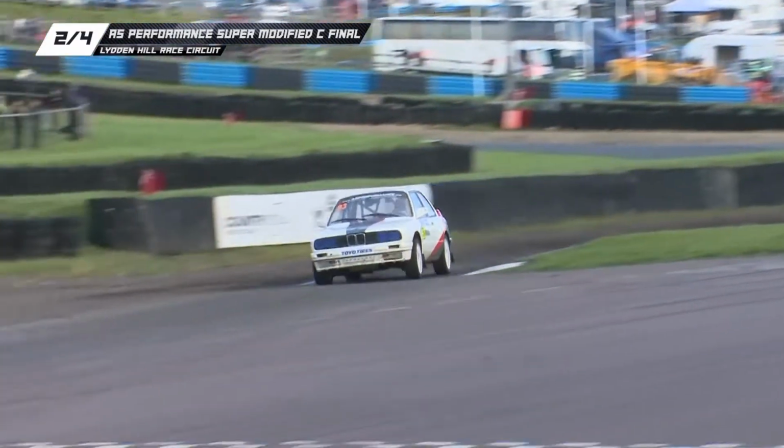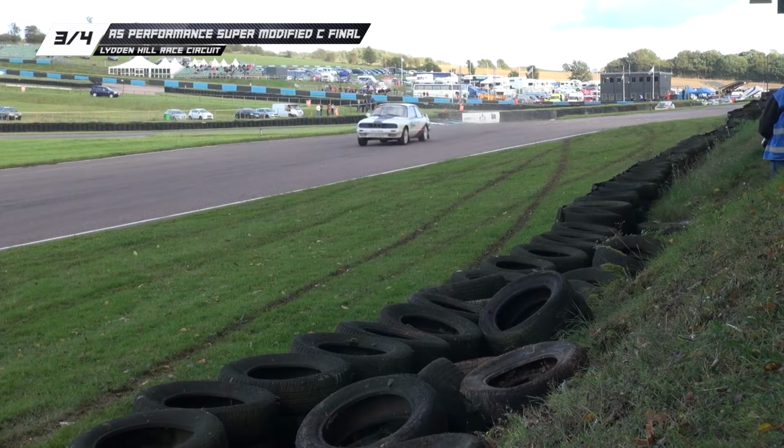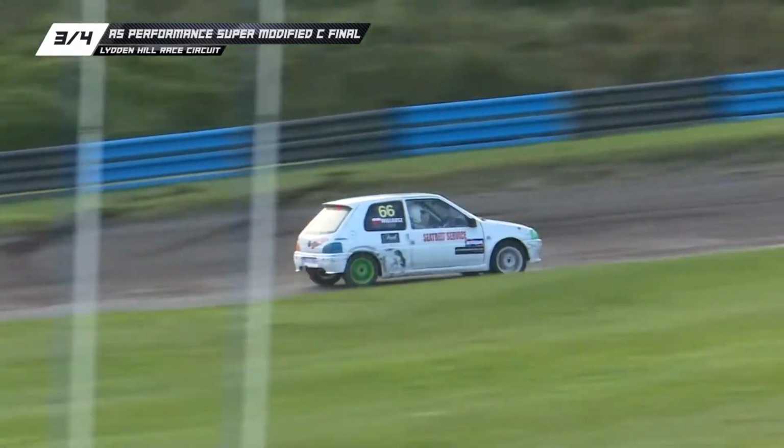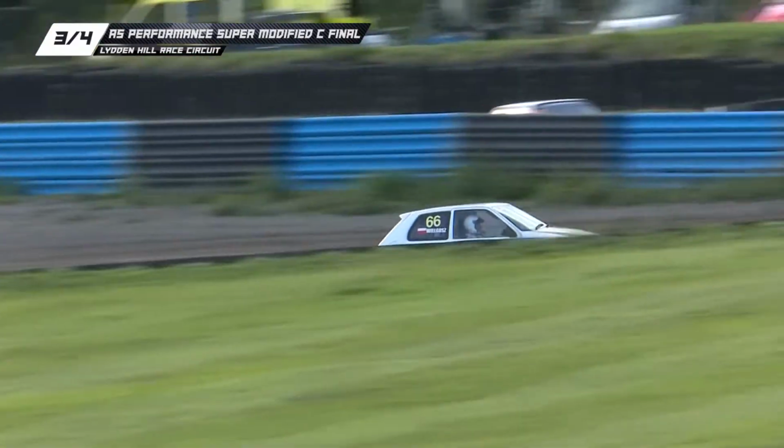A couple of non-starters for this race. Christoph Kozon, another Polish driver with his BMW Mini. Ian Flipney with his Suzuki Swift, and also Leanne Sedgwick in one of the 2 BMW Minis she's got here today was a non-starter as well. So a slightly reduced grid for this C final.